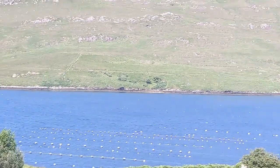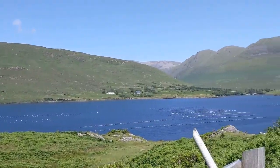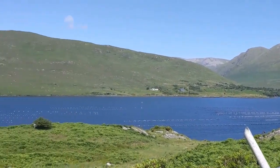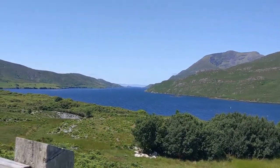Obviously they're not the highest mountains in the world, but they are mountains, and they're gorgeous, and they're green because Ireland, and grass, and many, many sheep. So that is a thing. But once again, Killary Fjord.